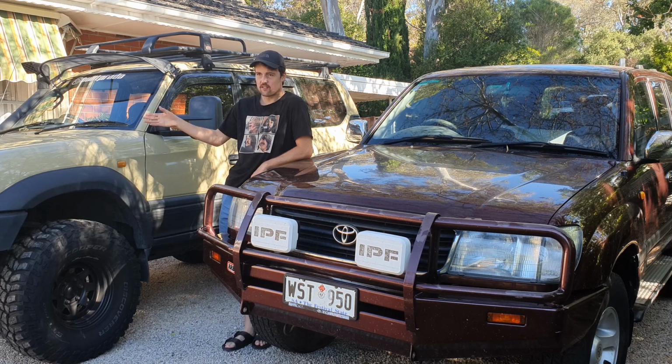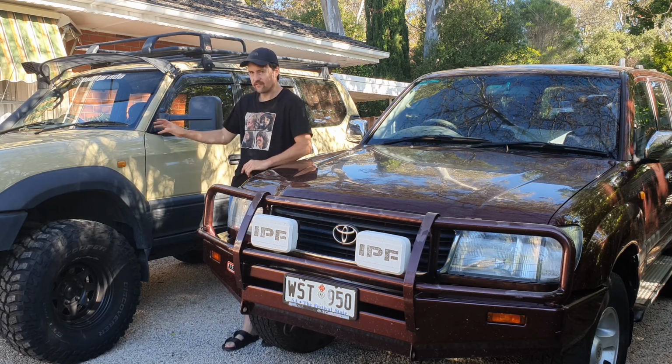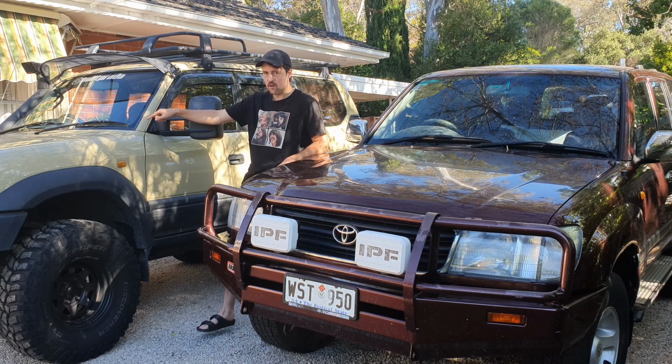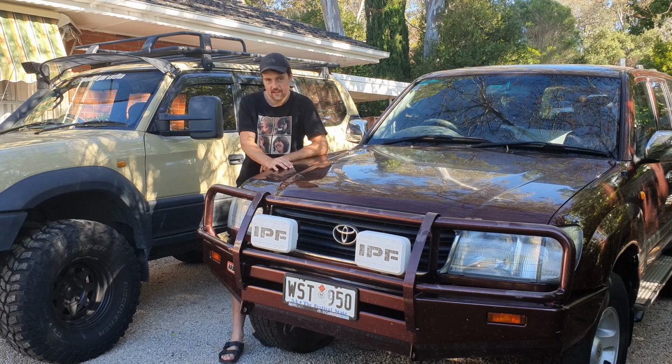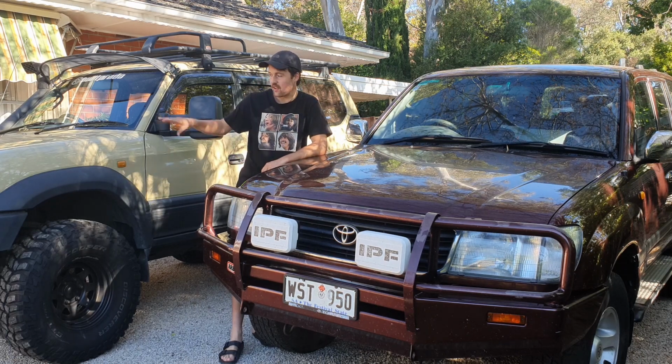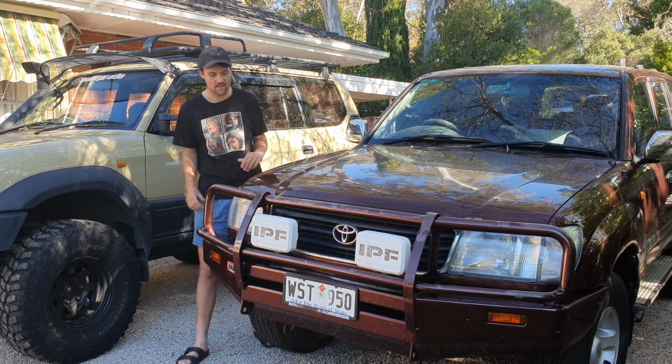And this motor's done like 280, so I've got another 300,000 Ks in it. So yeah, definitely don't understate these. These motors go a long time, and I think these will go a bit further because it's also the Land Cruiser series. These are the kids' versions of this. This is the car you want.